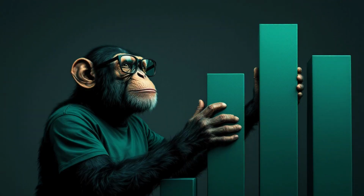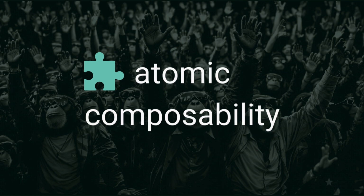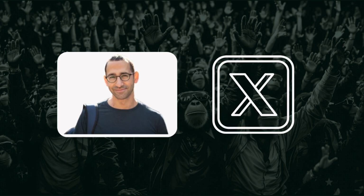Today I want to break down something really exciting, atomic composability, a concept that's key to Kaspa's future and how it will handle smart contracts and ZK rollups. If you haven't seen it yet, Jonathan Sompolinski recently shared an insightful post on X. The post dives into atomic composability and other considerations for Layer 1 and Layer 2 support.